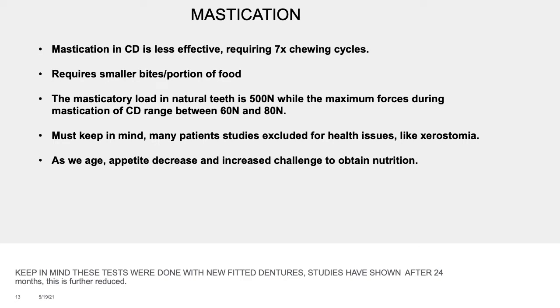The masticatory load of natural teeth is around 500 newtons, all right? The maximum force of a complete denture is between 60 and 80. You're basically at about 15% of your normal chewing force, okay?